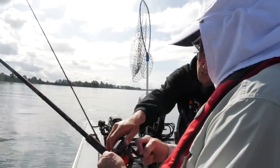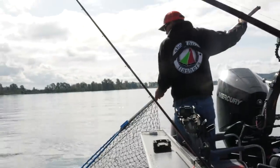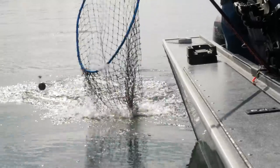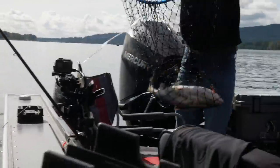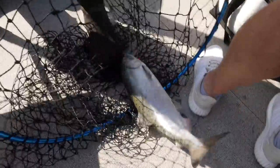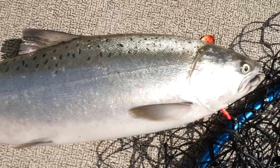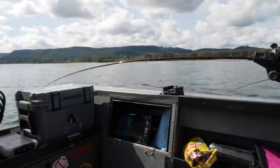Tighten it up just a skosh. Go. Keep going. Nice. Oh, it might be another bonus. All right. Okay, you know what? Play ball. Nice fish. Oh, there's a fish. Oh my god.